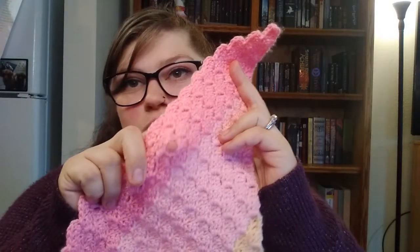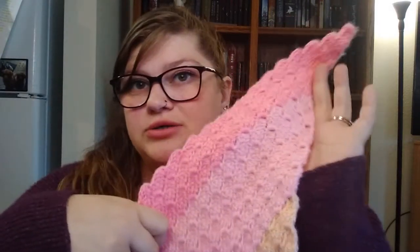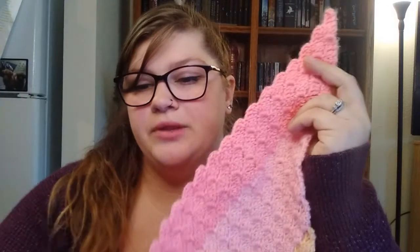And seeing as this is going to be a baby blanket and there's going to be little fingers and little toes on them, I don't want big gaping holes. I can't really get my fingers through there, so I think we'll be okay.